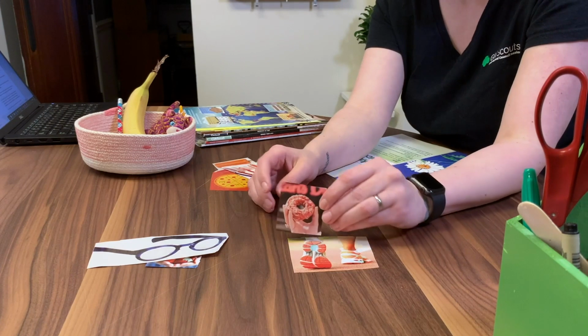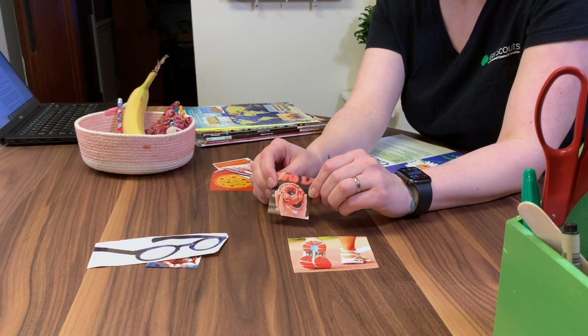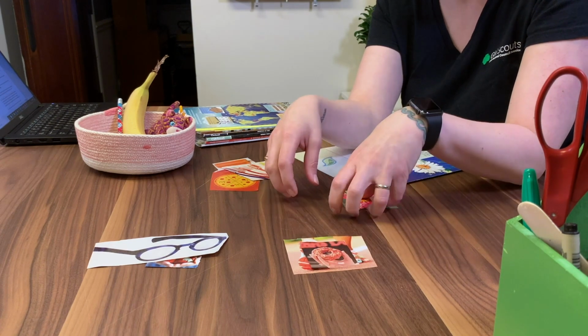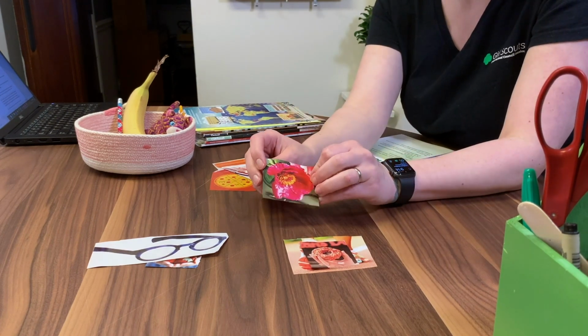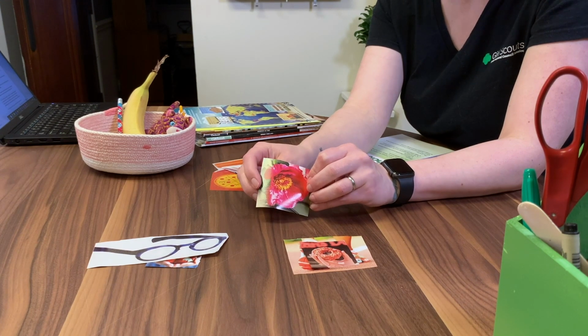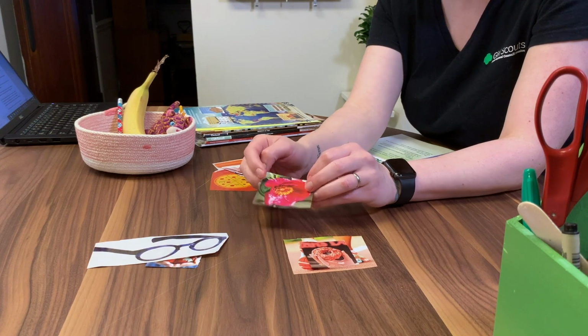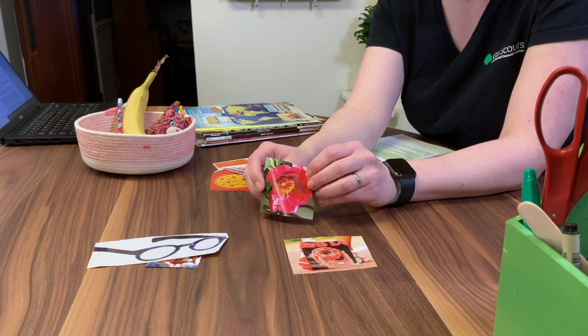This is a picture of a donut. This is probably tasty and delicious, but it is definitely a want and not a need. I cut out this beautiful picture of a flower. I thought it was really pretty. Sometimes when I go to the grocery store, I like to buy some flowers, but those are definitely not a need. They're a want. They're something I like to look at and that makes my house smell all pretty.